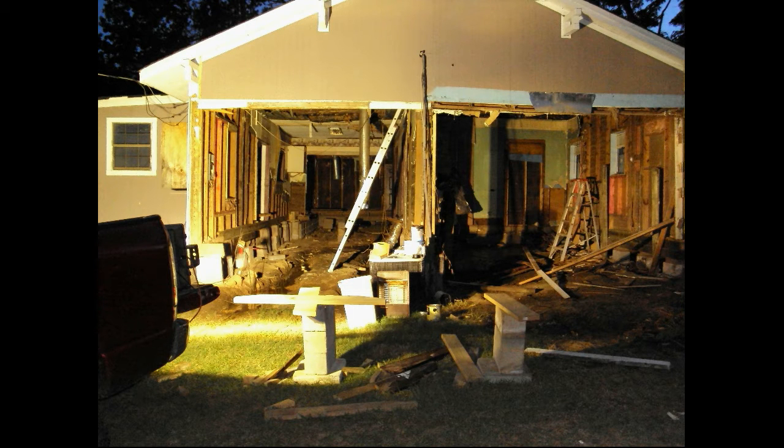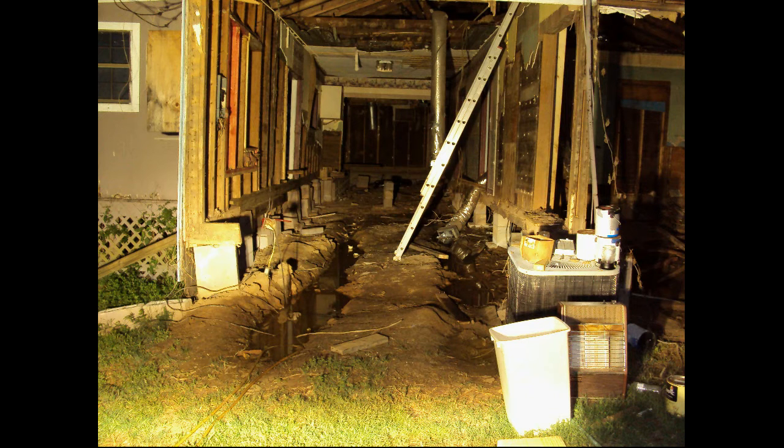This was working on it at night. It done got dark. Still working.